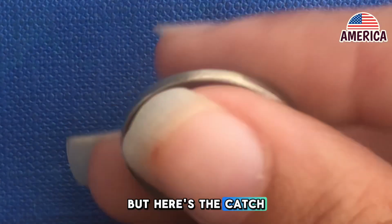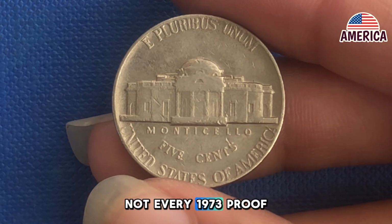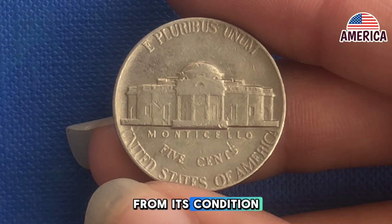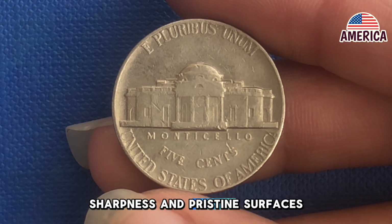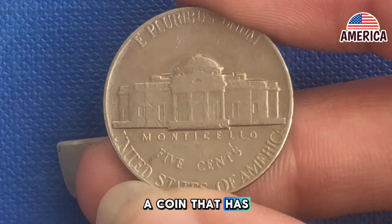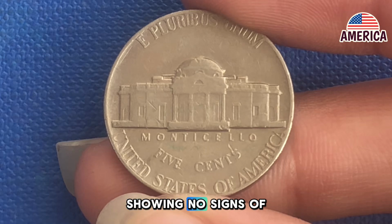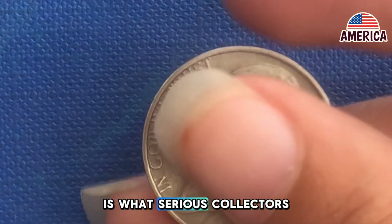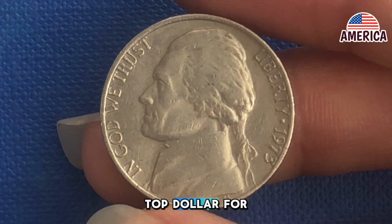But here's the catch: not every 1973 proof nickel is worth a fortune. The real value comes from its condition, sharpness, and pristine surfaces. A coin that has been carefully preserved, showing no signs of wear, scratches, or handling marks, is what serious collectors are willing to pay top dollar for.